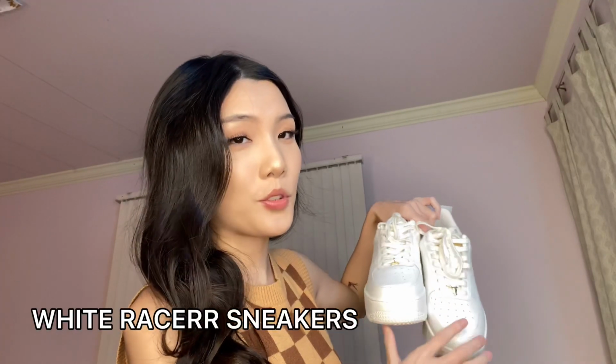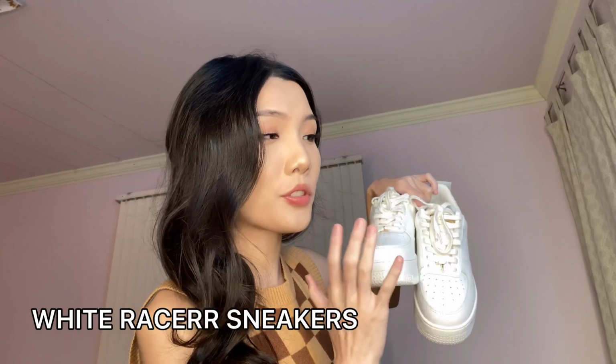Also, I got some shoes on Princess Polly because they were so, so cute. So I had to get them. I really like the design and everything. It's very simple and basic, but they're really cute. I'm sorry if there's a light reflection, but you guys will get a better view after this. I'm just showing you how it looks because I'm super excited.